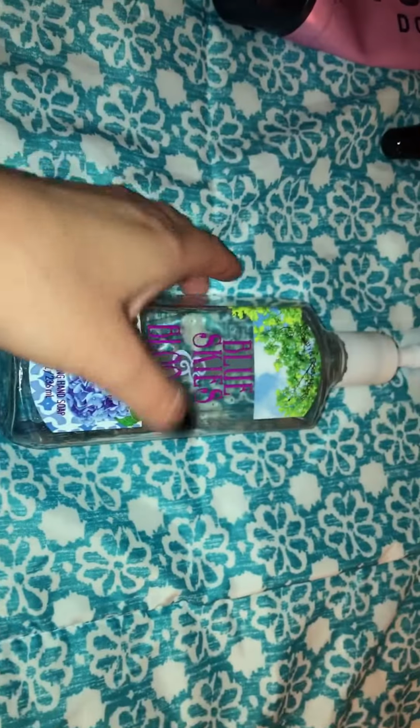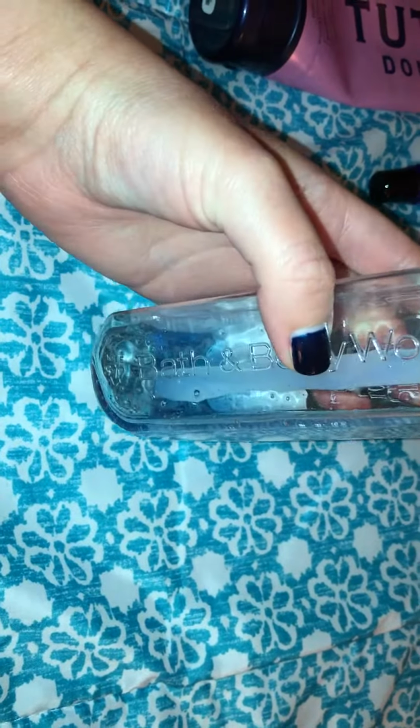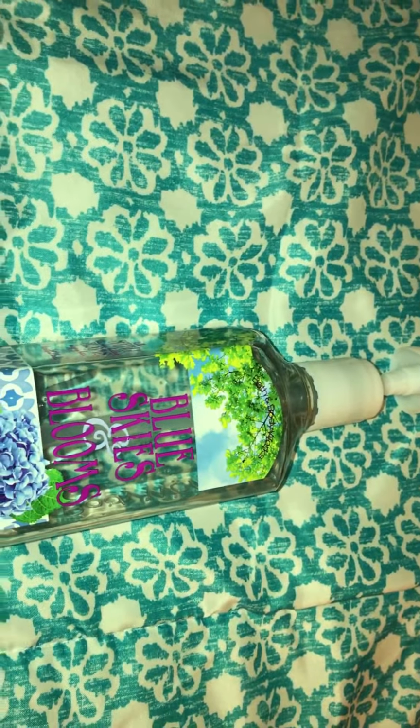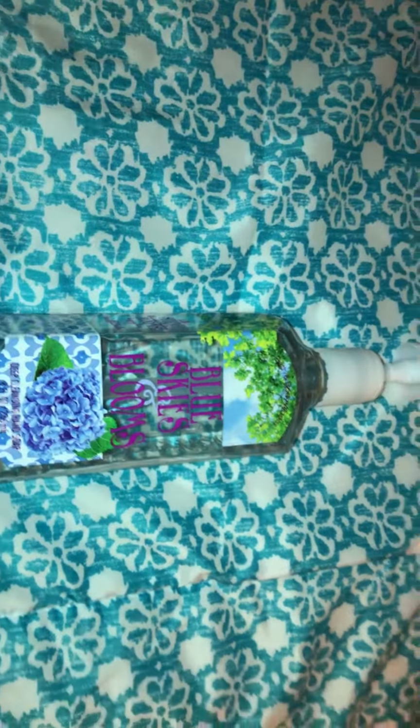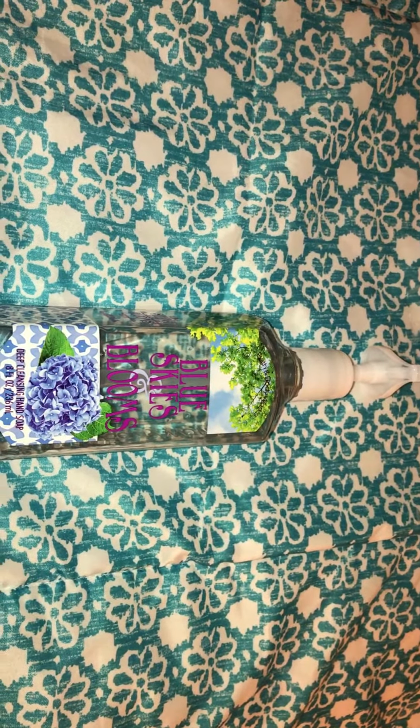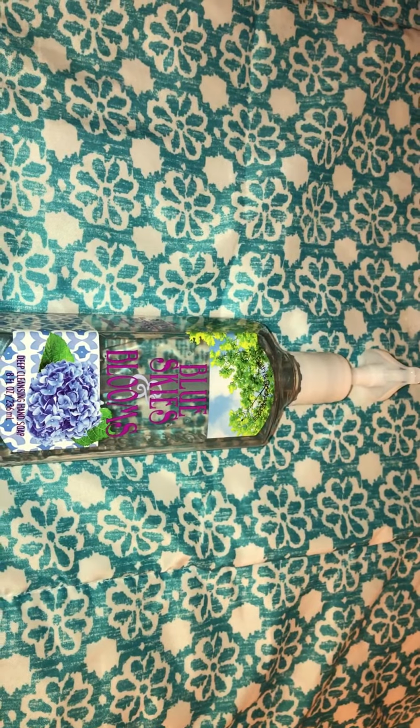Then I have 3 deep cleansing hand soaps. The first one here is in Blue Skies and Blooms, and as you can see, there's just a little bit left, but the trash and the recycling gets picked up in the morning, and I think we'll probably be able to finish this before then. I just wanted to show it and talk about it now because there's just no point in holding on to it.